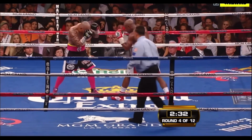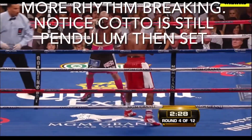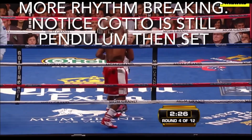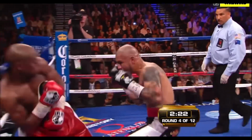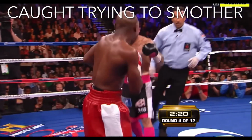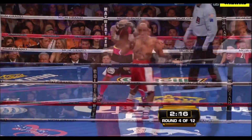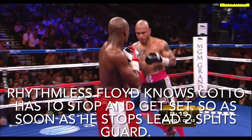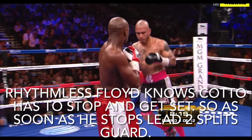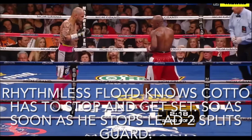Unlike the setup to the pull counter in Volume 1, at this point Floyd has mastered the pull counter and added in his high guard and lean over the front leg to entice the jab. The adjustment made the pull counter so successful it became a staple in Floyd's game. There are pros and cons to fighting with the rhythm or not. I prefer the latter. That's another video for another day.